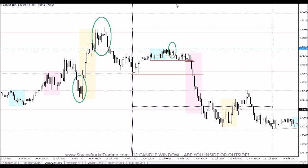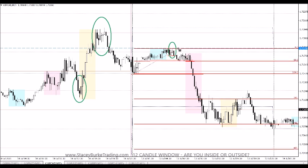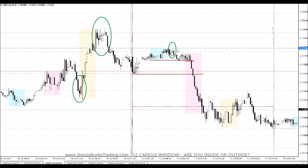But we also now have geometry. This is a rectangle. We have a 25 pip rectangle. We put our measuring tool on there, which is just 100 pip expanses, which is basically, if this is a 25 pip box, so forget about the high and the low, just look at the numbers. That's going to be a 50 pip box target. The market comes down, takes out the US session low, but also takes out the low of the Asian range.